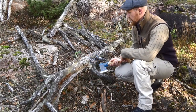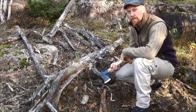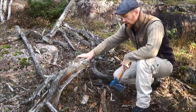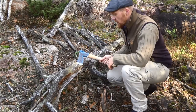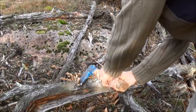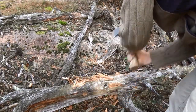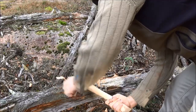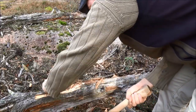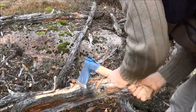Trees like these appear rotten, but you'd be surprised, some of these contain a lot of fat wood. Look and see if there's something we can use in our fire. See, yeah. This is the fat wood right there. Look. Yeah. See. It smells nice. Oh yeah.